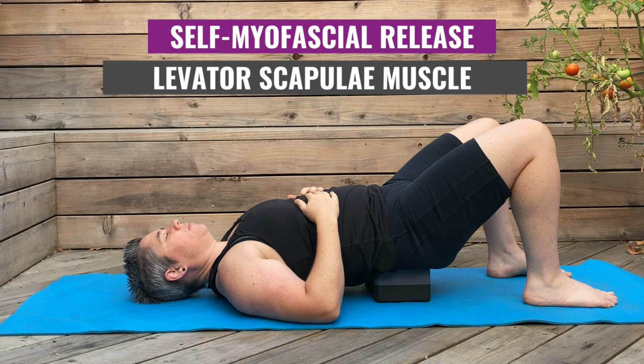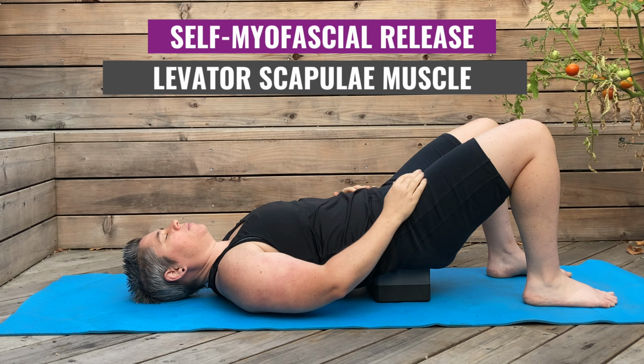You can also add in some arm movement if that feels good. You can also use your heels to rock your body in and out of the pressure. And I'll show you those options here in a moment.